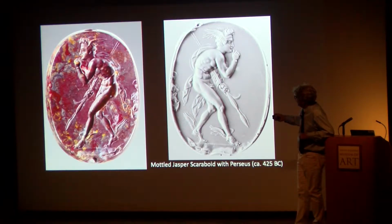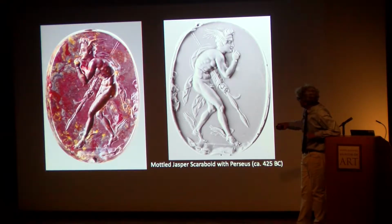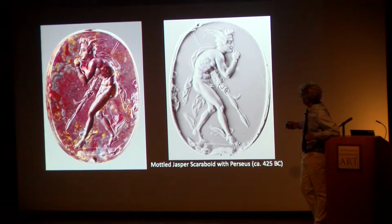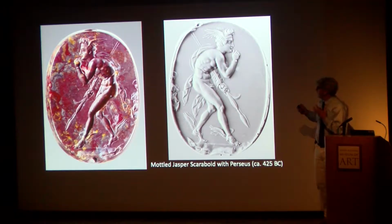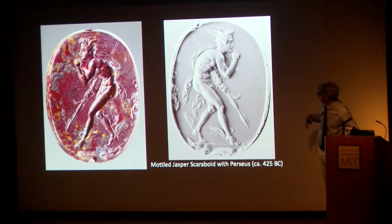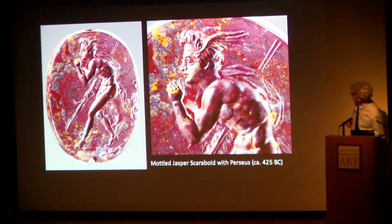He has his winged cap of invisibility, and there might be a play in that in the gem. The image is actually invisible until you get it at the right angle. His winged sandals. He has his two spears and the hook, the harpe, with which he's going to behead the Medusa, and he holds his thumb up to his lips in this gesture of pensive anticipation. And the rendering of his musculature is just exquisite. Again, the sense of a volume of overlapping is unsurpassed in this very, very small compass.